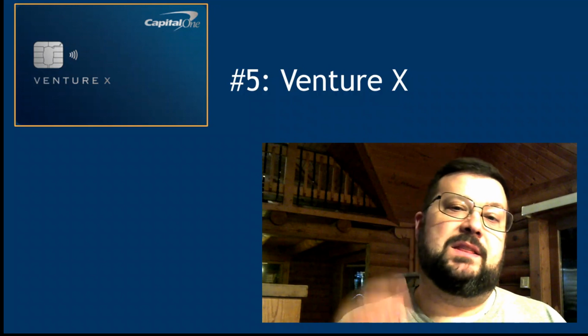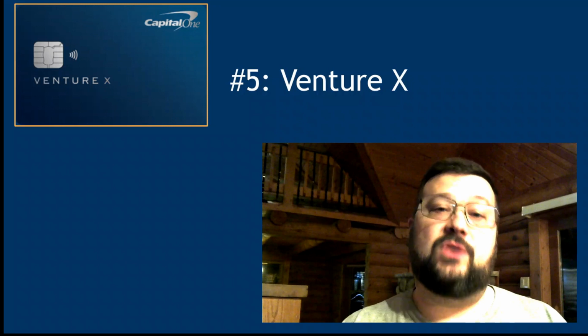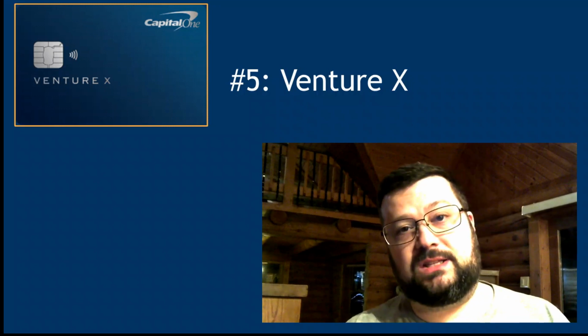Plus, it has unlimited priority pass lounge access, and you can add a free authorized user who also gets the same benefit.